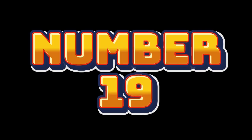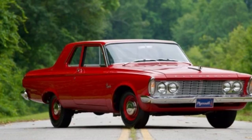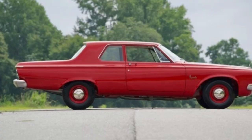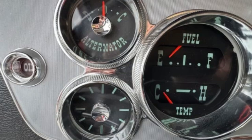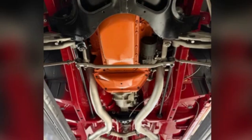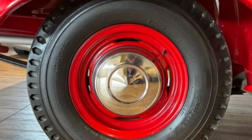Number 19. This 1963 Plymouth Savoy, offered at $107,500 through Carolina Muscle Cars in Benson, North Carolina, is an extraordinary piece of Mopar history, and one of the rarest performance cars of its era. Under the hood sits the legendary 426 Super Stock Max Wedge, factory rated at 425 horsepower with a towering 13.5:1 compression ratio. This car is paired with a heavy-duty factory T85 3-speed manual transmission, making it a true purpose-built dragstrip contender from the golden age of super stock racing.